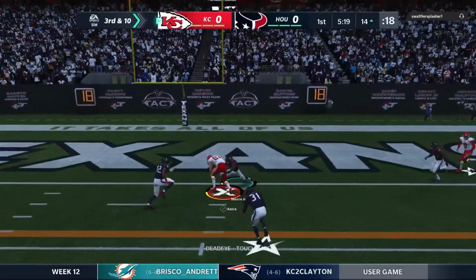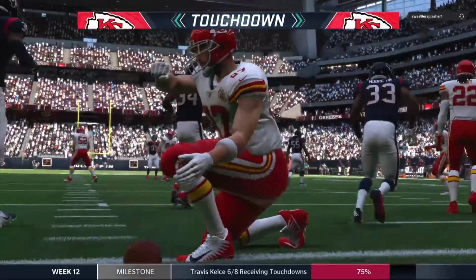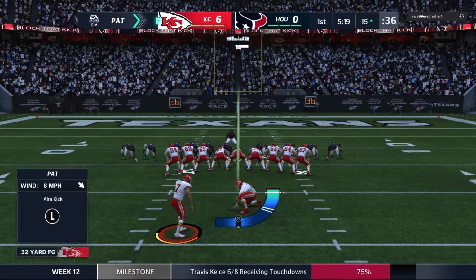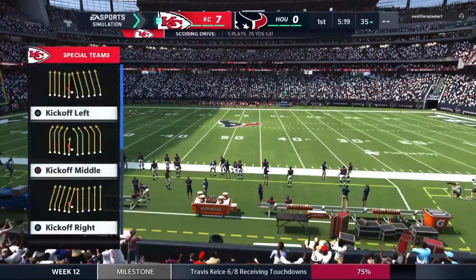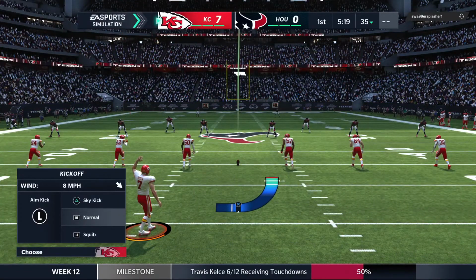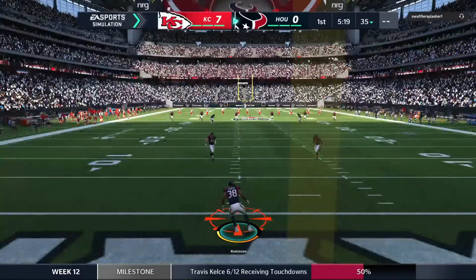Throwing is Mahomes on third, and he will take it on in for a Chiefs touchdown. Travis Kelce, his 6th touchdown of the season, and the Chiefs take it right down and score on the opening drive. The kick is good. Extra point right down the middle, and that makes the score 7-0. Now after the touchdown, here's Butker on to kick it away.